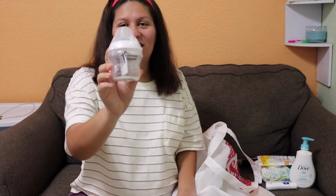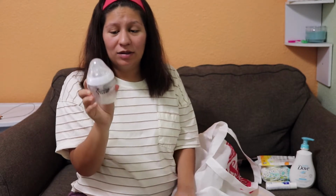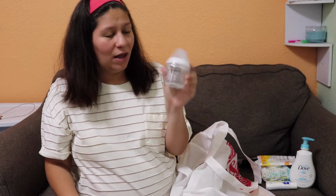The next thing in here is this Tommee Tippee bottle. It is actually a 5-ounce bottle. Most of them are 4 ounces, but this one's impressive. It's a 5-ounce Tommee Tippee. And that's also a very popular brand.